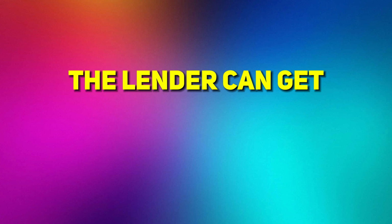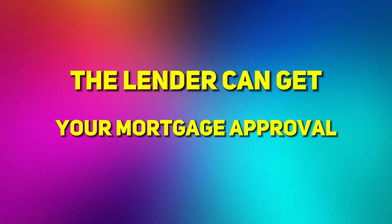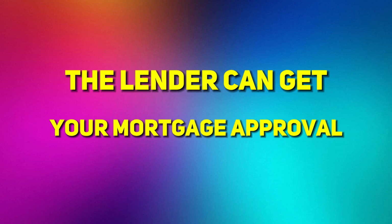The lender will be able to get your mortgage approval so that you're ready to move forward with an offer on a home of your choosing.